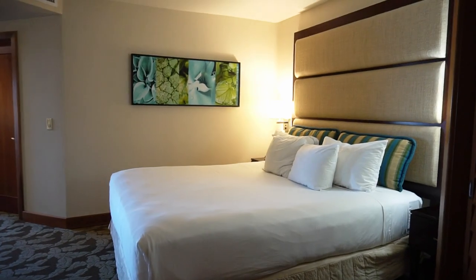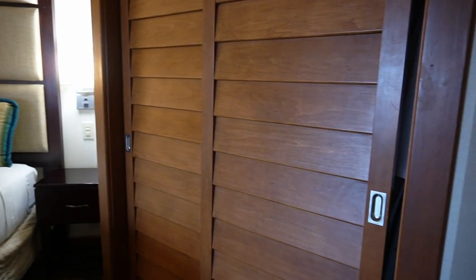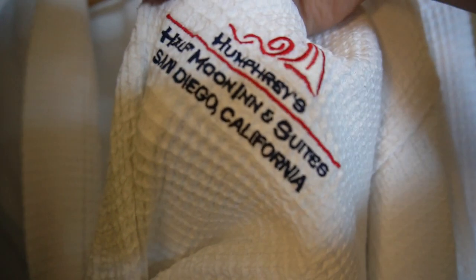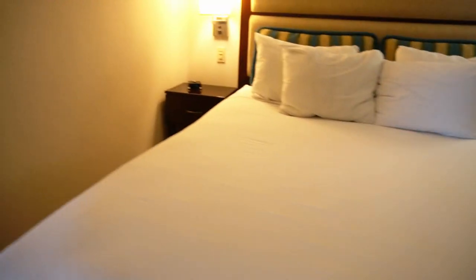So here is your door. And from the moment you walk in, here is your king size bed. And here you have the closet. So let's open this here. And I love that they give you a robe that says the hotel's name, Humphrey's Half Moon Inn and Suites. Pillows. And an iron. So this is your bed, which is great. And then they have artworks here.